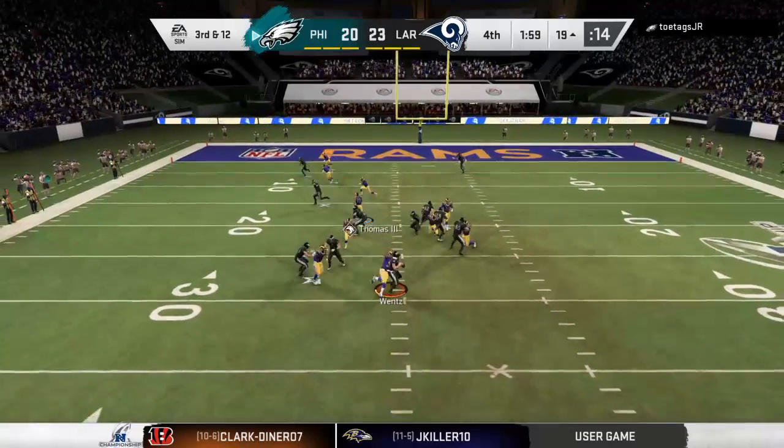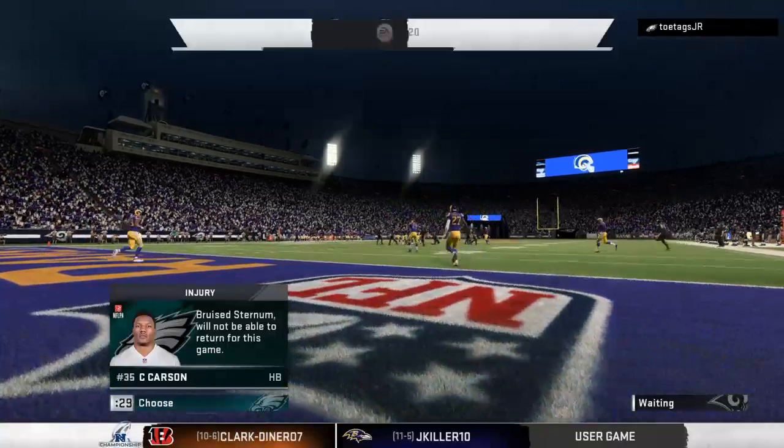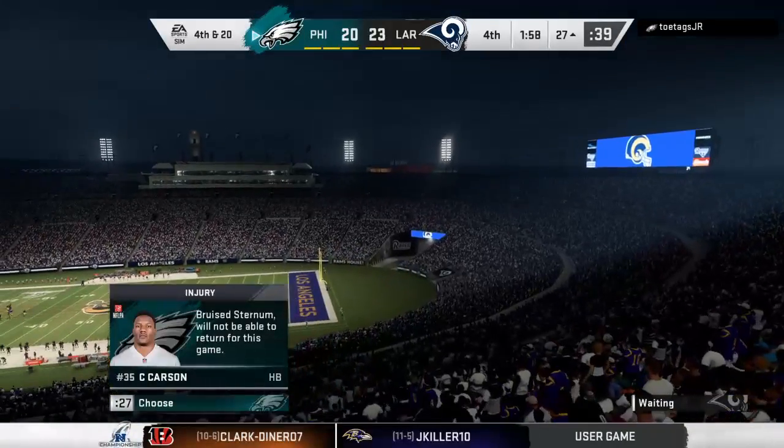From the gun, it's Wentz. And he can't get a throw off. He's taken down. What a huge play at this point in the game.